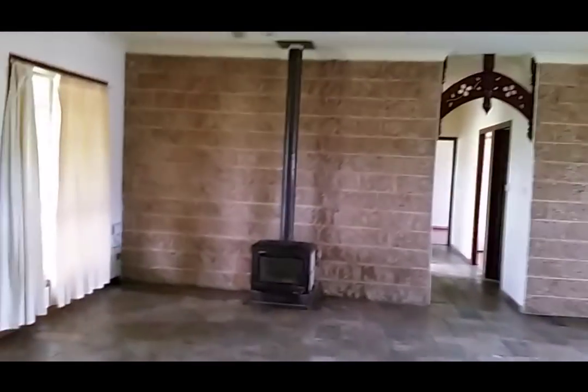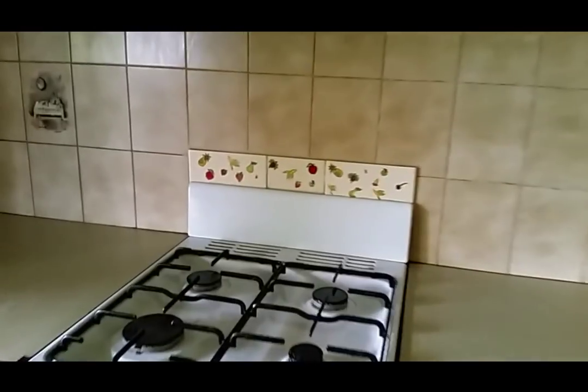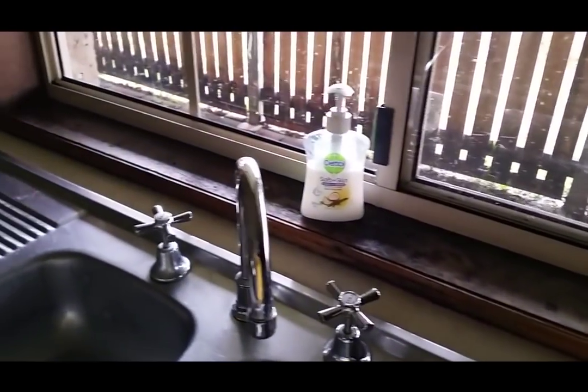Okay, 1, 2, 3. Slightly odd layout, but I wouldn't say the living space is huge here. Pointless looking in the cupboards. Like I said, it's been pretty well cleaned out.